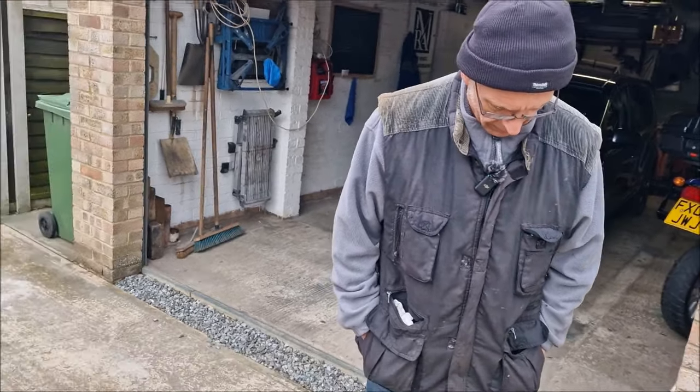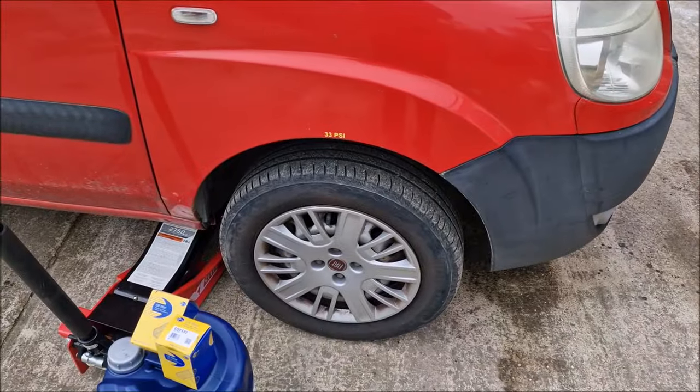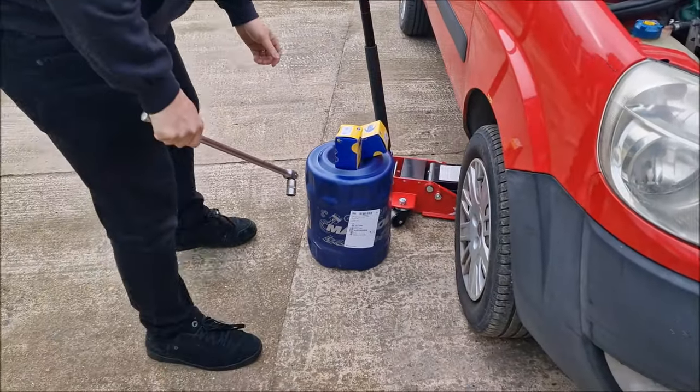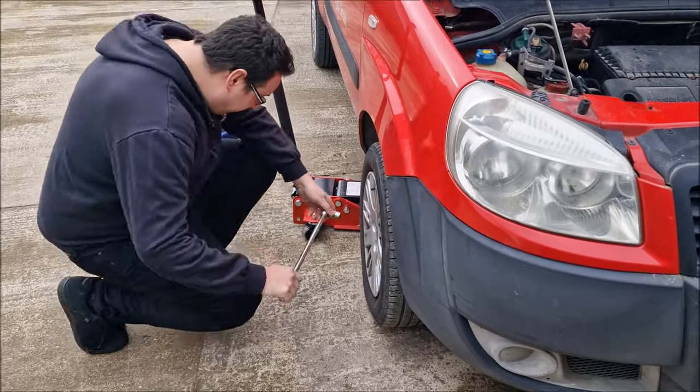Job's a good one. This is the second time I've ever changed oil and filter on something, so it's going to be a bit of a learning curve, so you're going to have to stay with me. Dad is now the cameraman for the very first time. Right, let's move this out of the way. Crack these wheel nuts off.